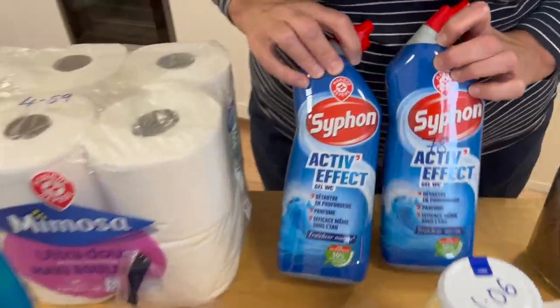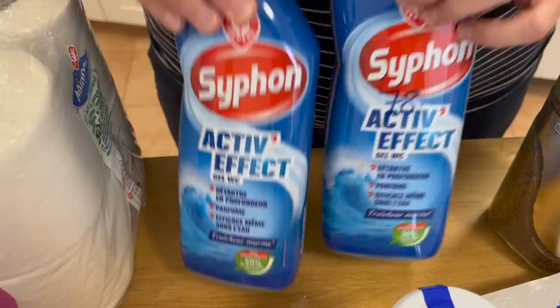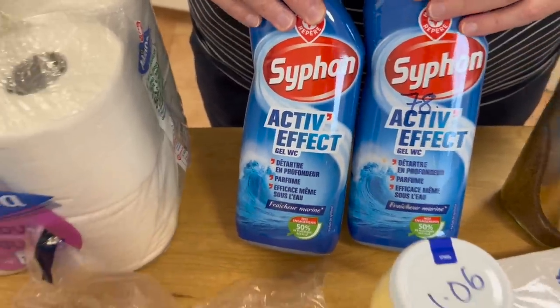I have toilet cleaner. These last me ages, 2 months. I have two toilets, one for each of them. That's 78 cents each.